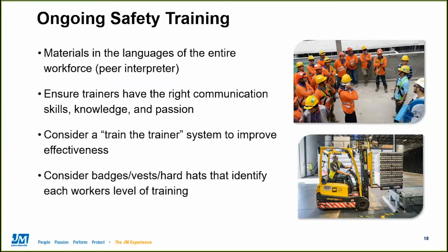Ongoing safety training is very important in maintaining a safety culture on your job sites and throughout your company. A few ways to implement ongoing safety training in your daily routines are providing materials in the languages of the entire workforce. This is important because workers who speak English as a second language may not be as comfortable with some of the verbiage or terms used. They will also be able to comprehend the material easier, and it will also show cultural sensitivity.